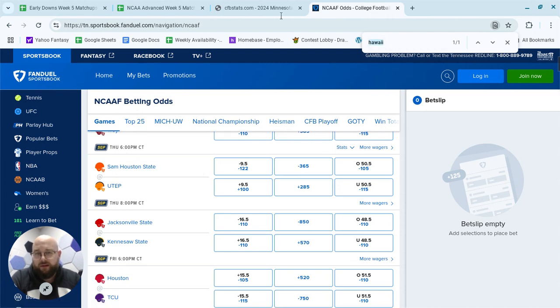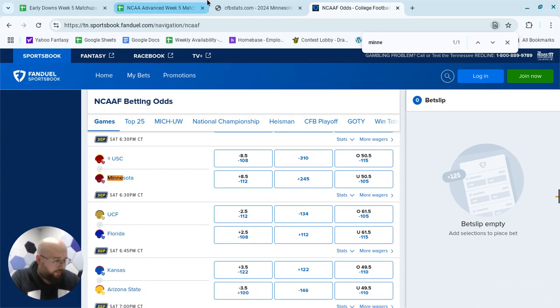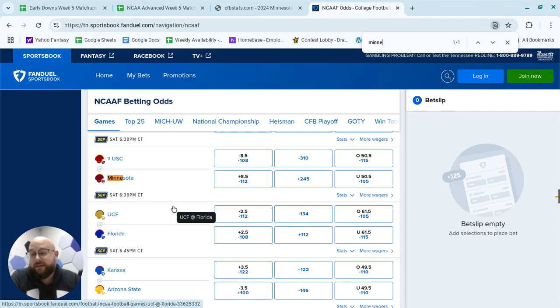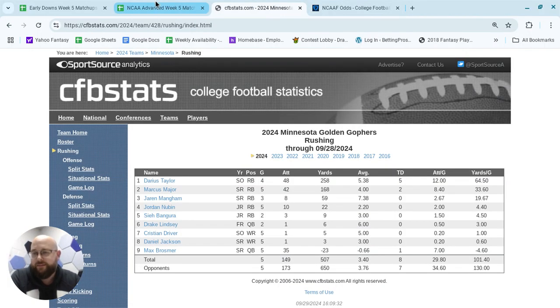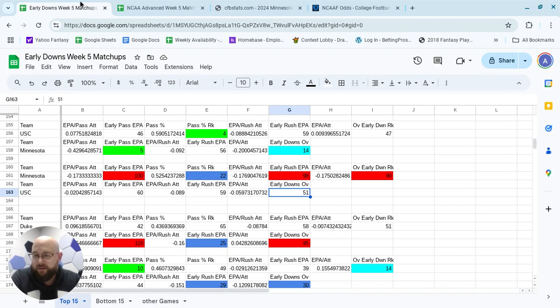Now, when we come to look at the line, we'll see where it's sitting at. It's at 8.5. Okay. When I did my starts of the week, it was 9.5. Now, I don't know where that's going to end. It could end down at 7.5. It could go back up. I have no idea. I'm not the line makers. I don't make the lines. Obviously, that's way out of my forte. But I don't really care if it goes down to 7.5 or if it goes up to 9.5. Minnesota is the side here.